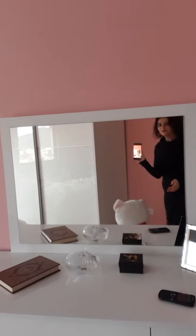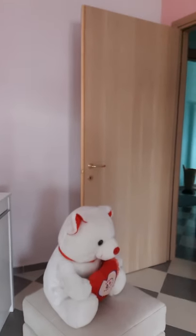Right, so I'm going to show you the bedroom first. All right, so this is the bedroom, this is the mirror, pasqyra, this is the bed, krevati, this is the cupboard, dolapi, and this is a bear, Arushi.